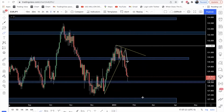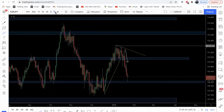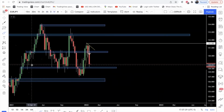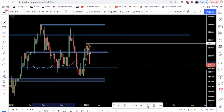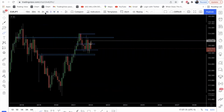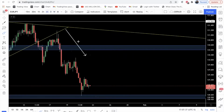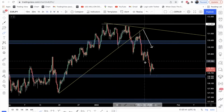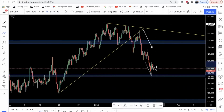All targets hit. So now this is a level where price could potentially give some type of correction. This is a major level of demand as well. So this is possible. I wouldn't be surprised if we see price give some type of correction from this level. But as of right now, it is still bearish. Price broke down, it rejected, and now it's looking like it's coming back down.